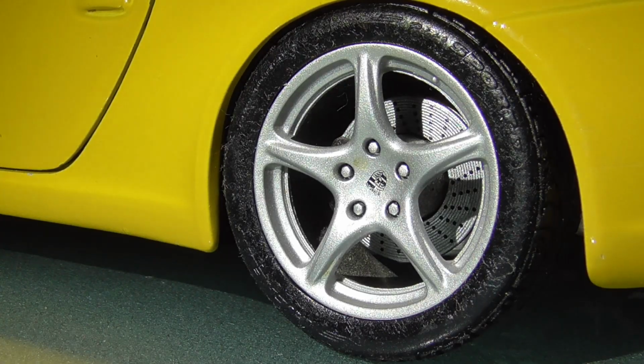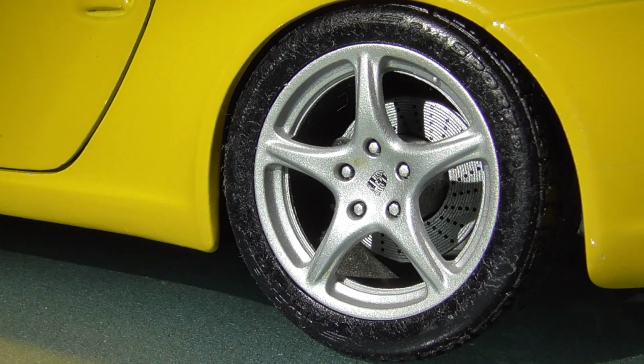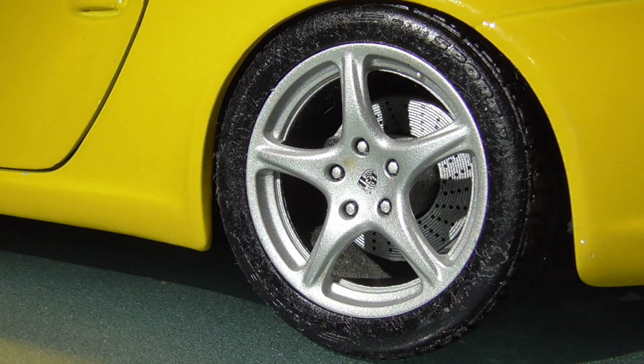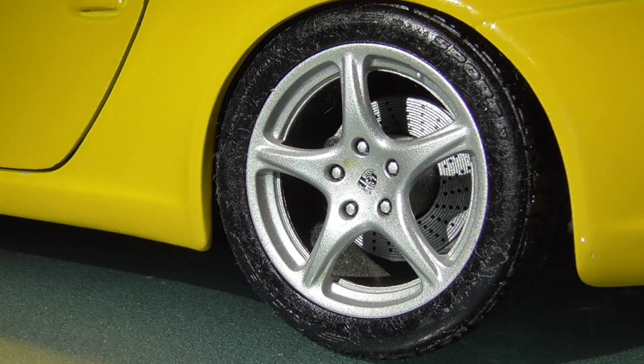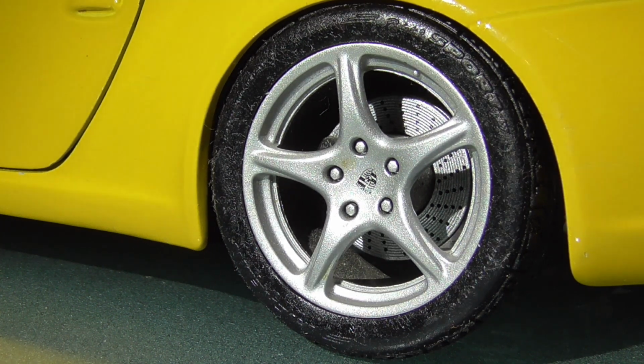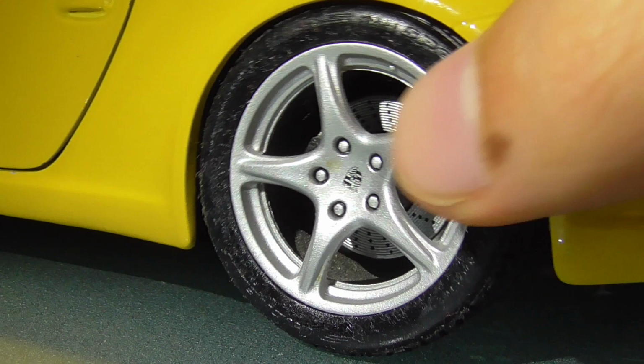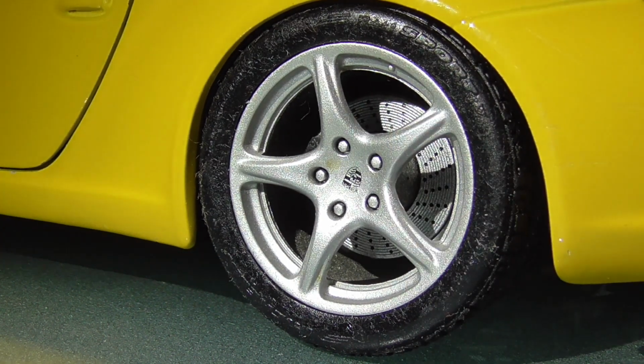However, I have a little problem with this model in particular. Do you see all this dust on the rear wheels? That's because for some reason the rear wheels have turned out to be very, very sticky. Only the rear wheels. I don't know why. It's very annoying because they are dirty, and being so sticky they collect a lot of dust and crap. But I really don't know why they turned out to be so sticky.